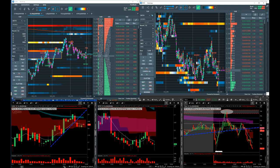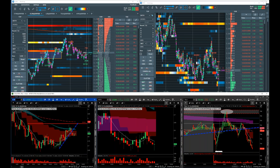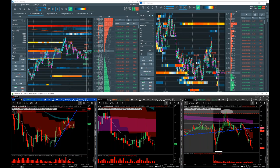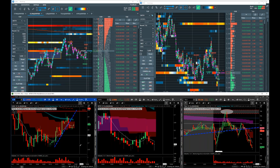So our plan is to look for at least 3R. Don't ever trade anything if your risk reward is not 1 to 3. So you're risking, for example, in this case, around 10 cents in order to make 30. All right, don't do it if it's less than that.